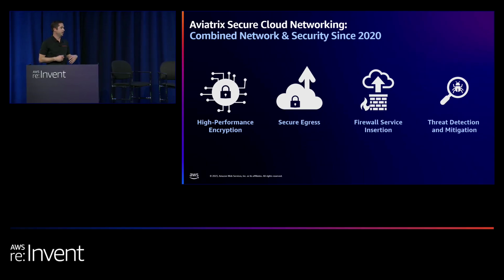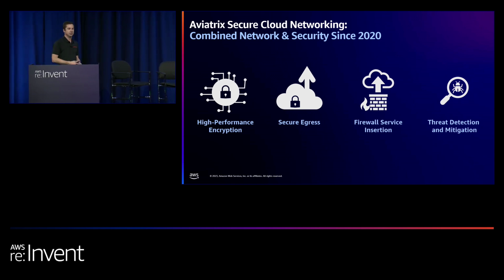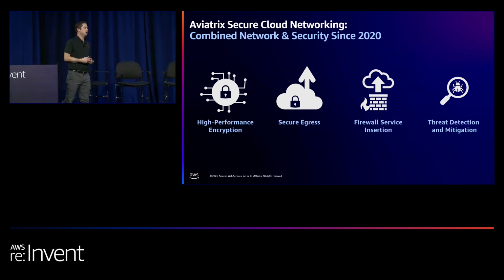We're going to spend the rest of the time talking about one of the things that I'm really incredibly passionate about, which is helping organizations improve their security posture in the cloud. And this is something that has been, I think, challenging for a long time. You can go out onto the show floor. You're going to see a ton of organizations that are looking at how do we improve your security posture.